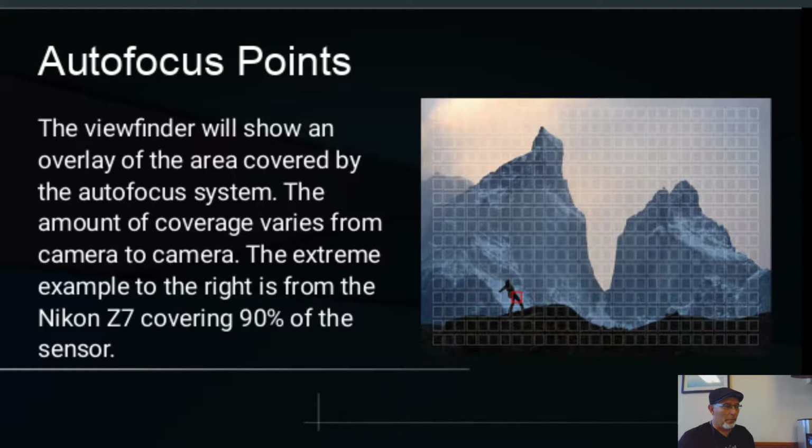Okay? Remember, these points are just for your information, visible in the viewfinder. They are not visible on your image, unless you put another camera up to your viewfinder to take a picture of it, kind of like what they did here.